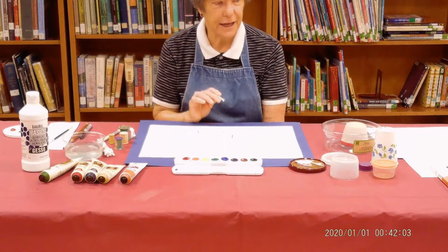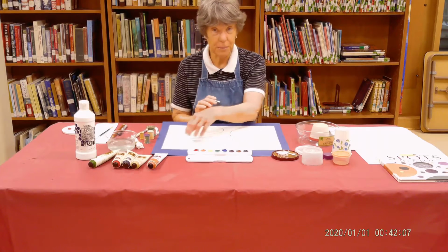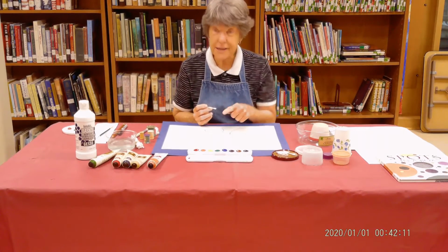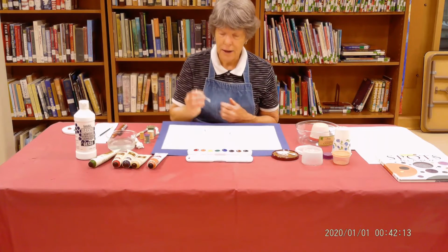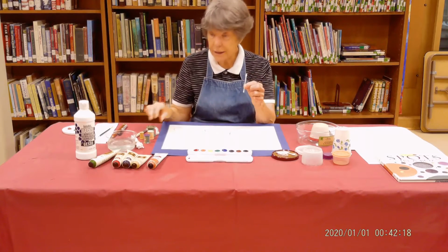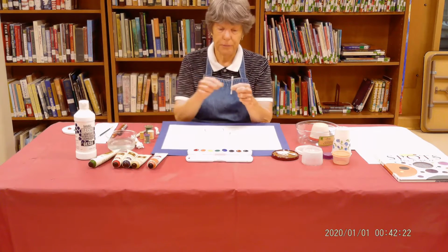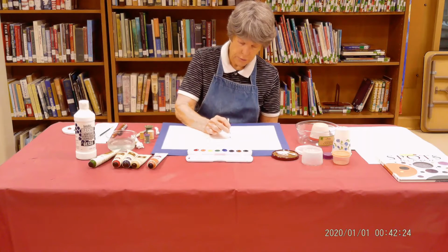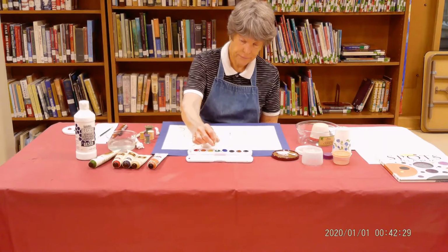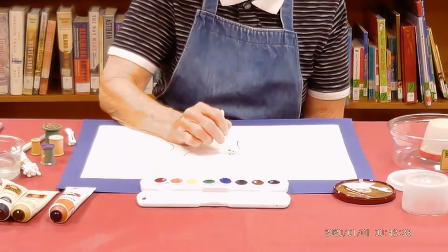Now what we're doing today is spots. So we have our spots on the paper. Now we're going to make spots of color inside each circle. And so we'll want to hold whatever tool we're using, whether it's a Q-tip or a thread spool, whatever. We're going to hold it kind of upright. And we're going to just press dots kind of close together inside the circle.